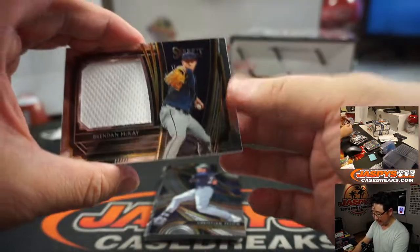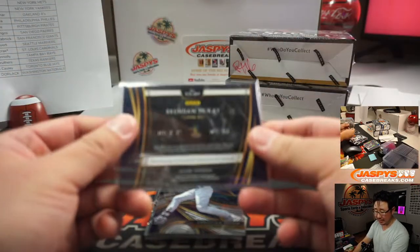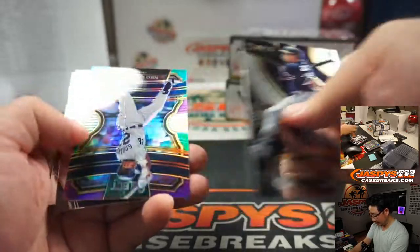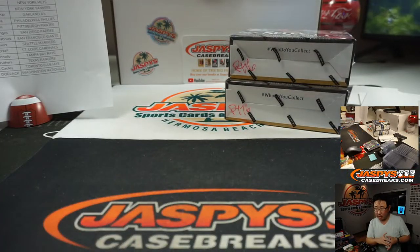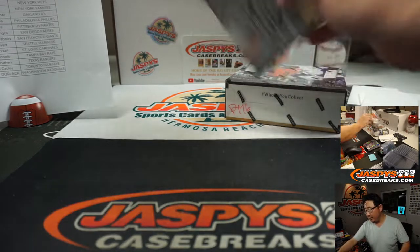Brendan McKay, future two-way player, I hope, for the Tampa Bay Rays. That's going to be for Tom. Tom and Tampa Bay. Nico Goodrum. Luis Robert in the back. Two more to go. Pick your team six.